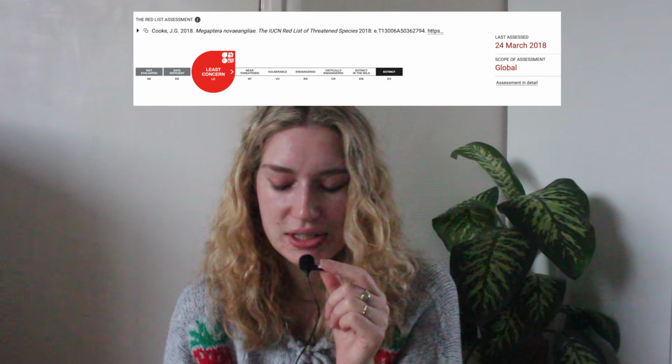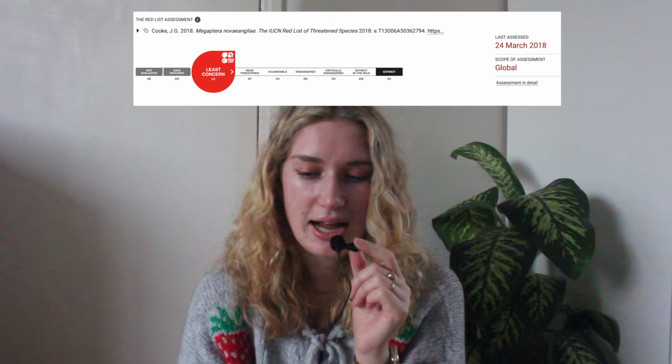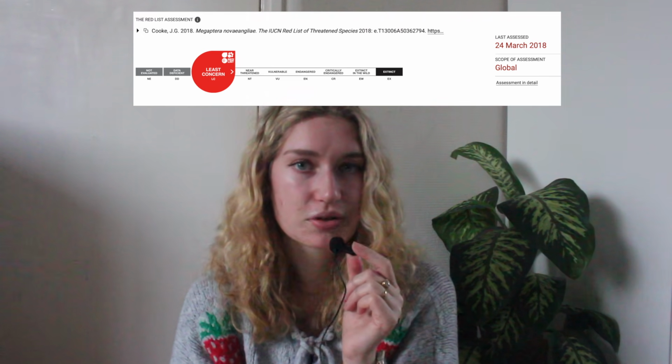According to the IUCN Red List, this was assessed on 24 March 2018 and it's listed as least concern globally, but some subpopulations, like in the Arabian Sea, are still considered endangered. Globally things are better than they used to be, but in regional areas they may still be challenged.